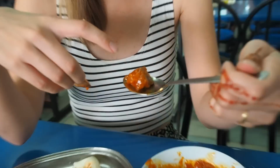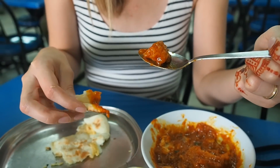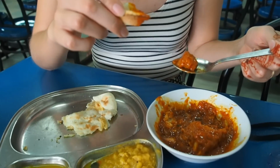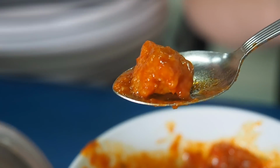Okay. So I got a little bit with the spoon, and the fish, it still has the skin, and it also has a little bit of bone. So it's kind of hard to break it apart and find the bones because there's so much sauce and it's really thick. So you want to be careful when you take your bite.